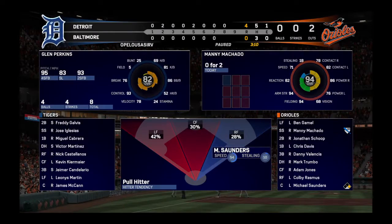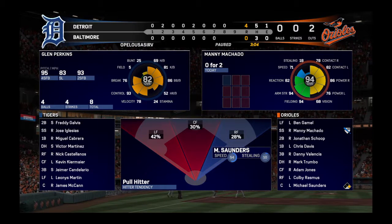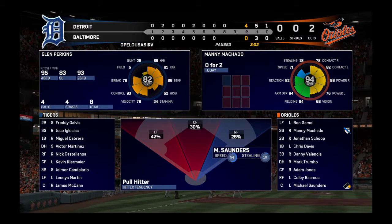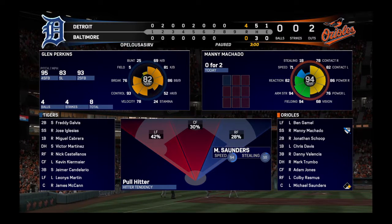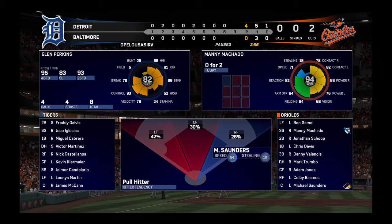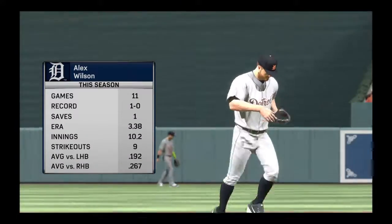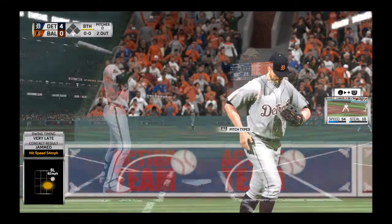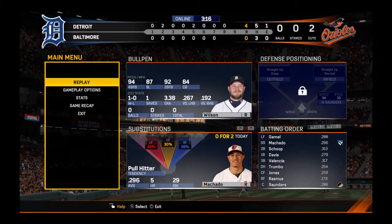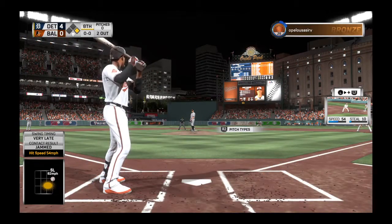Here's Manny Machado now. He's 0 for 2 with a walk thus far. Alex Wilson takes over here with a runner at first and 2 gone in the inning.